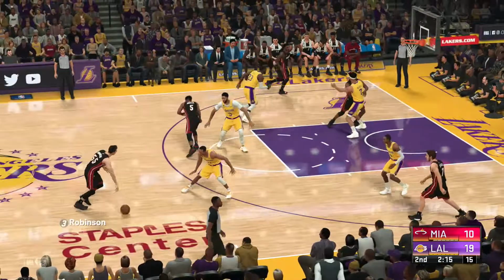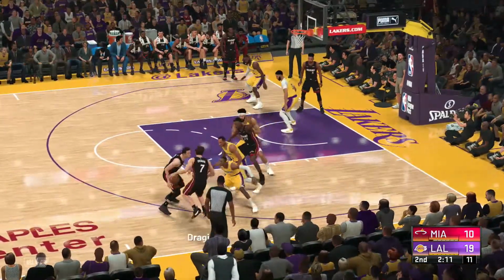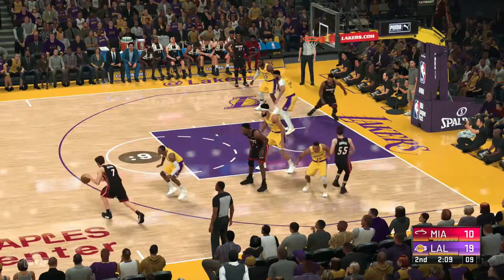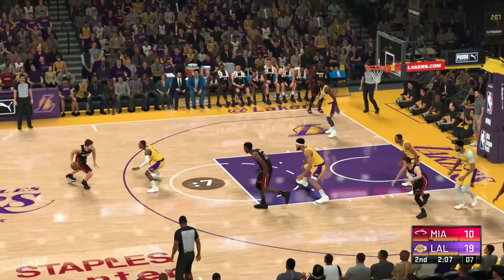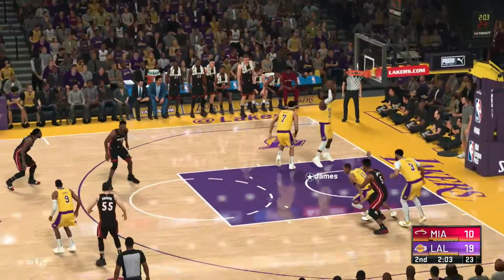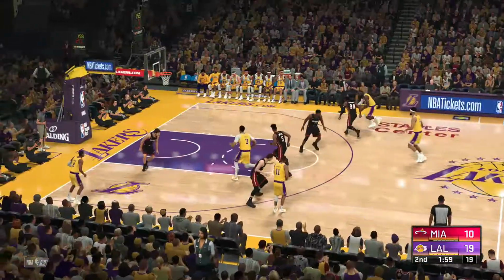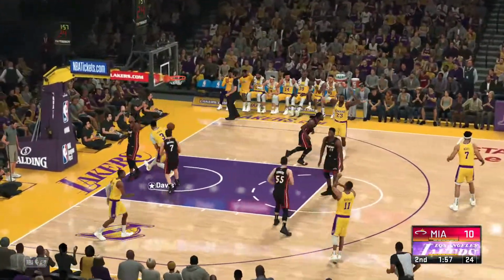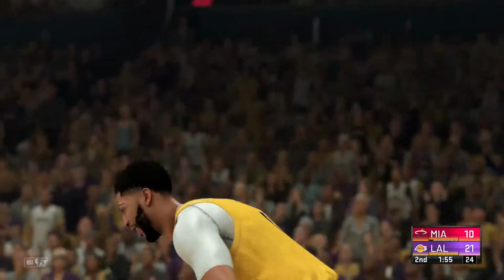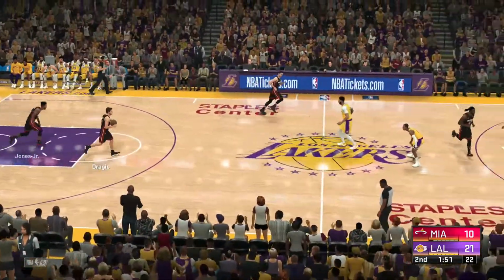Dragic kicks to Robinson. Back to Dragic. Here's the three. 6 to shoot. It's hauled in by LeBron. Lakers leading by 9. Boats it up for Davis. And finished off by Davis. Love the timing Davis has. He has a sense for when to rise up and slam down the alley.